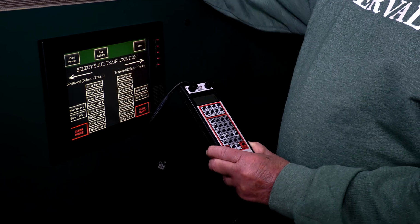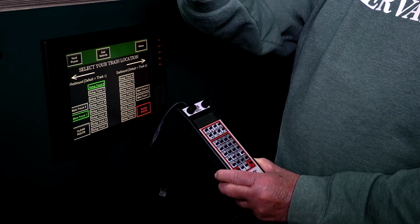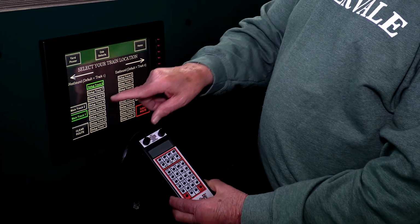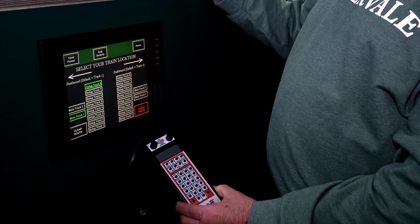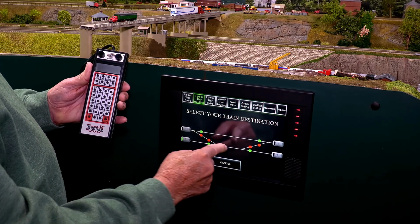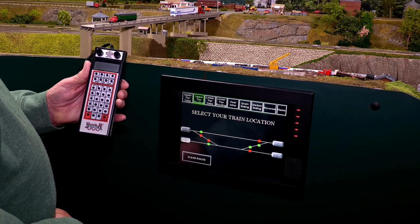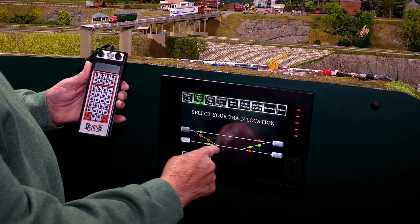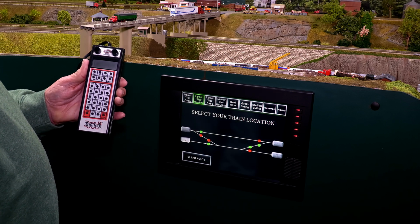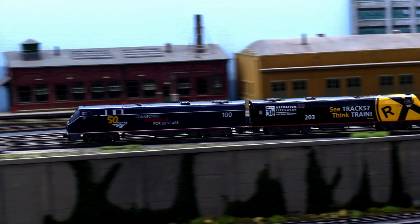If you set up your train on track 8 and you want to go out on the main line of track 1, you hit that, it sets the switches to run out on the main line. You go from track 2, let's say, to track 1, you see the lights turn to green, you now have a path to go from track 2 to track 1. And we're set to go.